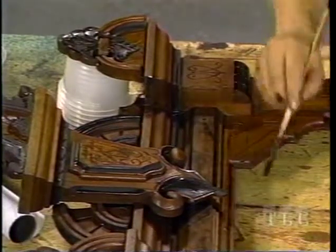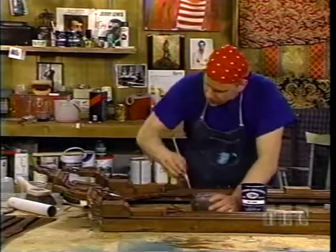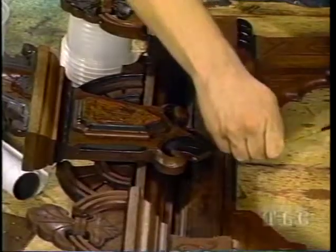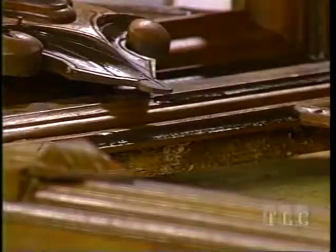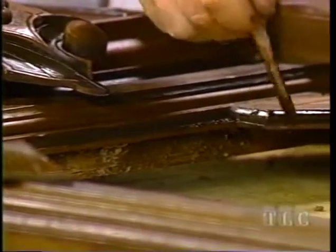Now, we'll come in. Let's do this cove here. Right here. And in order to do this, you should use a good brush. This is an artist brush, got at the art supply store, the half inch.